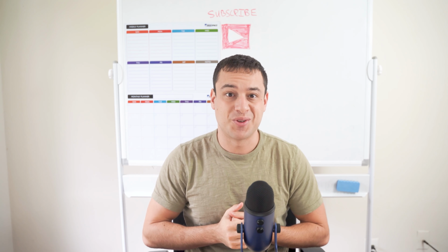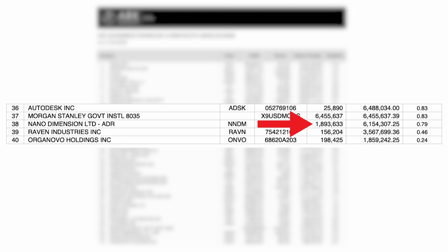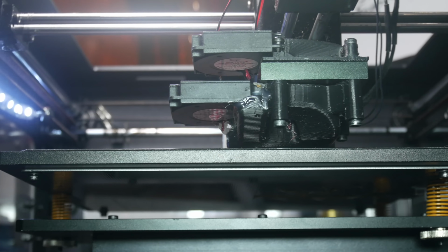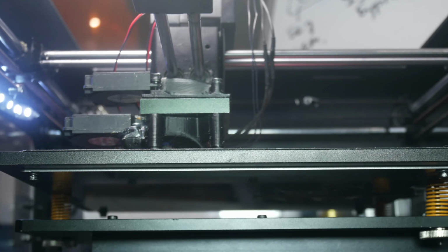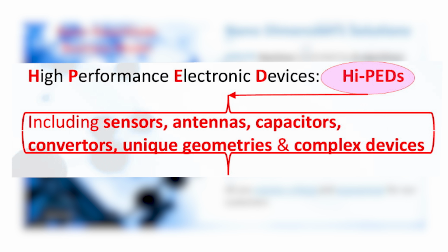Today, I'm looking at Cathie Wood's investment in Nndm. ARK bought 1.8 million shares of Nndm. They're a 3D printing company based out of Israel. The company offers its proprietary Dragonfly LDM system, which manufactures frequency antennas, circuit boards, sensors, and molded connected devices.